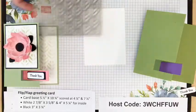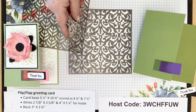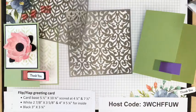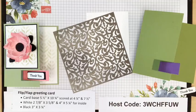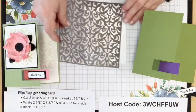This is the one we're going to use. And there's that one, which would also be, I think I'm going to switch and use this one on this card. And then there's a polka dot. So there's 4 masks in this set. And I kind of like the leafy ones.